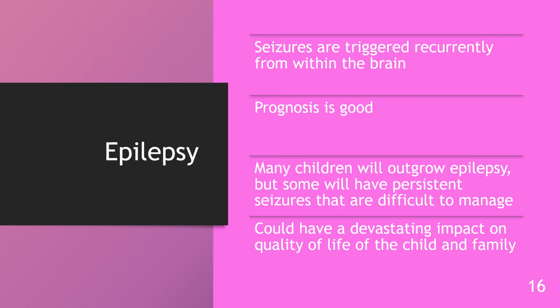So let's move into epilepsy. Seizure disorders are the most common neurological dysfunction in children. Epilepsy is a condition in which seizures are triggered recurrently from within the brain. If we define epilepsy, that's greater than or equal to 2 unprovoked seizures. Single seizures are not generally classified as epileptic and are not treated with long-term medications. So we want to see greater than or equal to 2 unprovoked seizures.